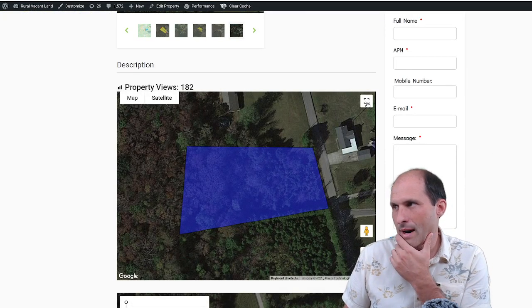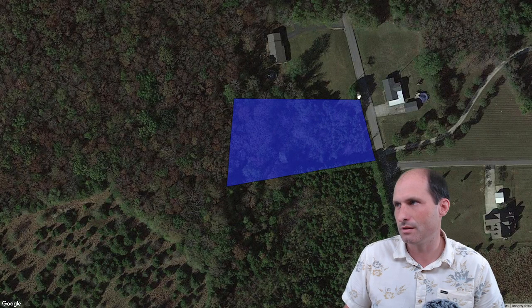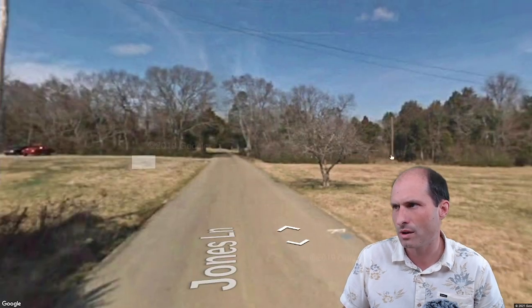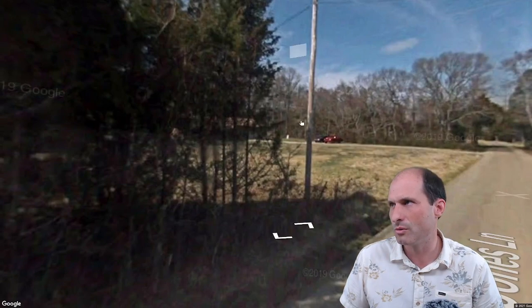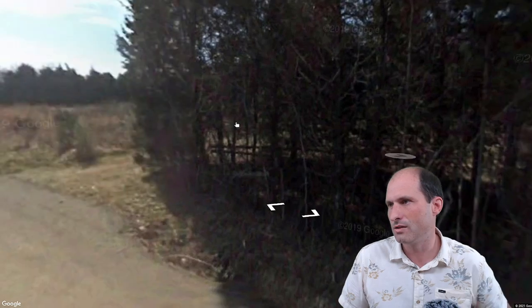So here's a map, and this interactive map. It's just woods. You can see street view. We'll jump into street view. Let's go a little bit off here because I think you can see the power line just to the north. Yeah, so here's the neighbor. Here's the power line to the north. So there's a power line right to the corner of the property, and then it's just thick woods.